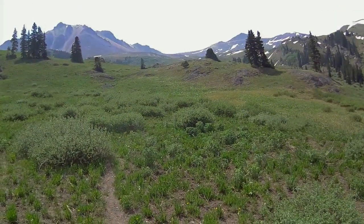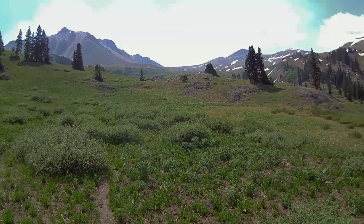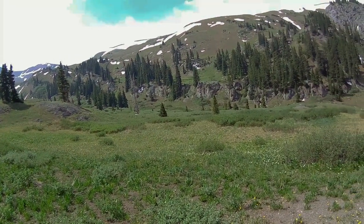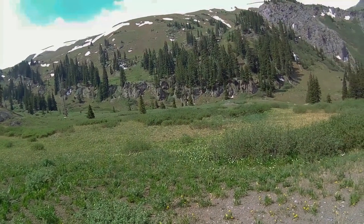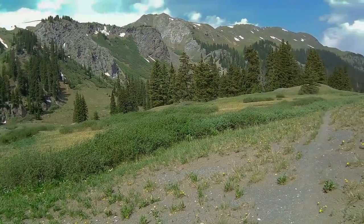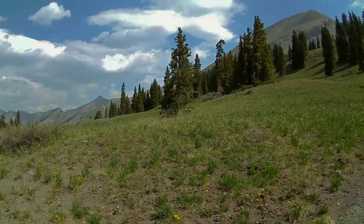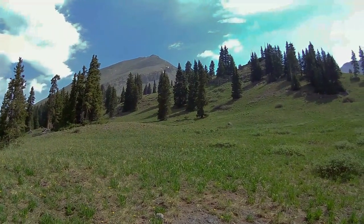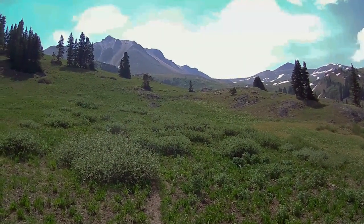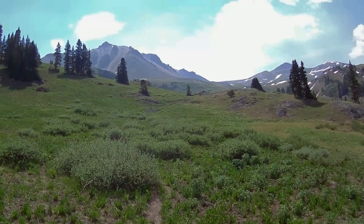So 3,000 feet of climbing, 5.6 miles. This is what I came for. Perfect. Not too much snow either. It's good. Turns ahead, continue that way. At some point, I'm supposed to hit another trail, head off to the left. Supposedly, it's a third of a mile ago, so we will see.